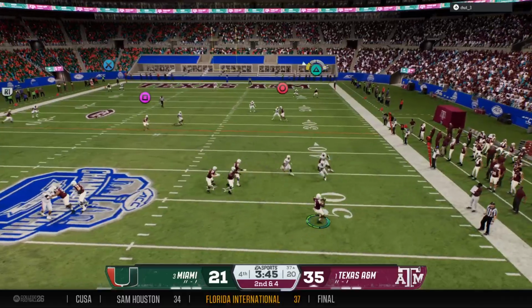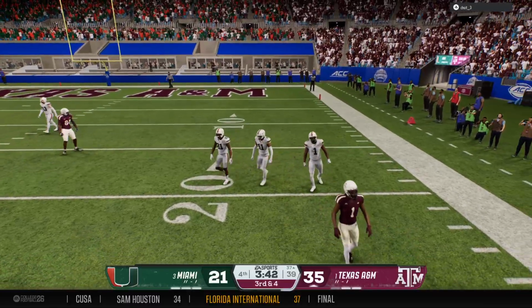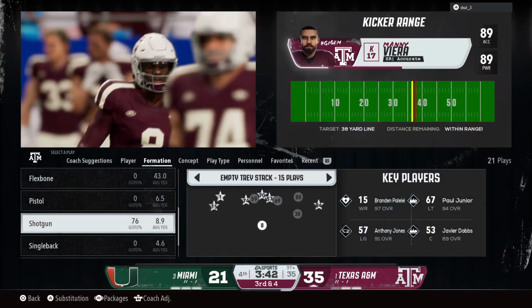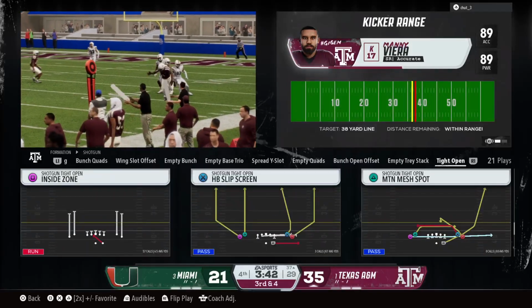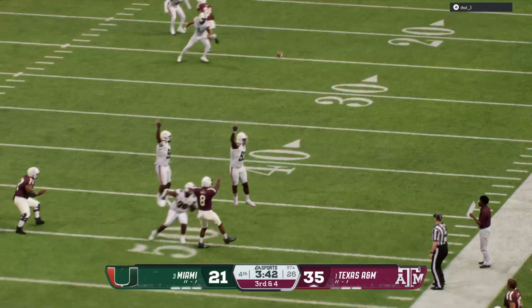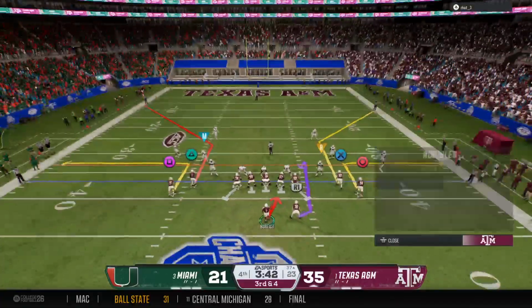He escapes the pocket. Looking deep to the right after all that. Oh, it's incomplete. A rare drop from an excellent wide receiver. Brings up third down. Well, that's everything you want to see from an offense. Great execution. The line gave the quarterback time. Quarterback makes a great read, throws it to his guy, and the receiver drops it. Now he's going to have to shake that off and get ready to make that next play.